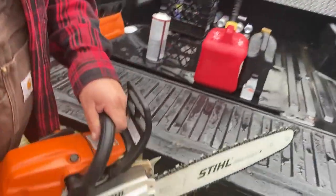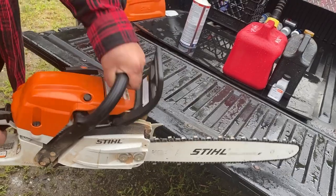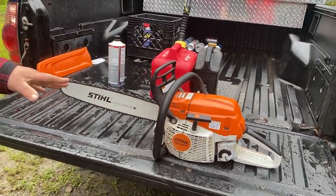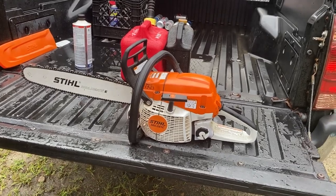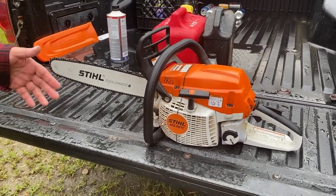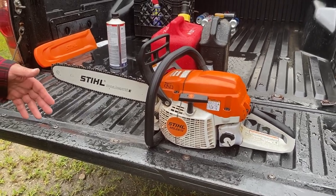It will actually flex. If you can see the handlebars, those are made to do that. A lot of your homeowner's saws don't have that. They're solid. Everything is solid because they're not made to run for hours and hours at a time. They're only made to run for short periods of time. So what you really need to think about isn't which is better. It's which saw is going to suit your purposes.